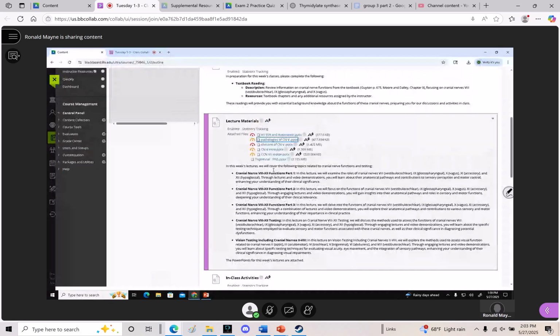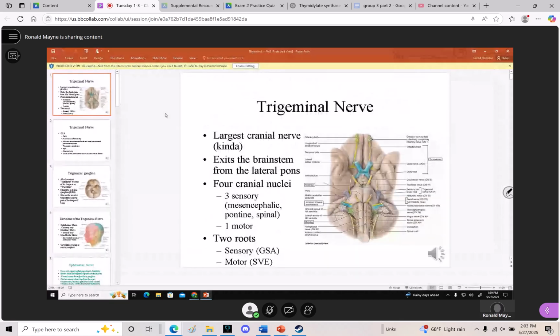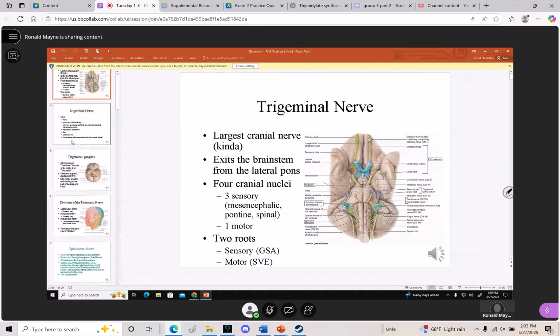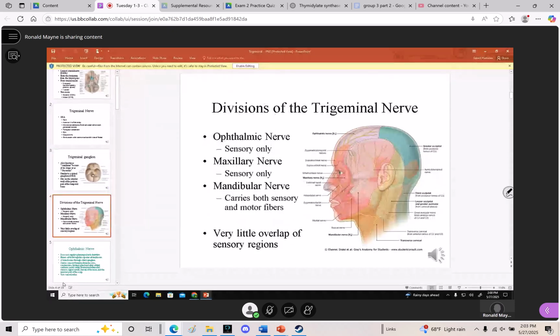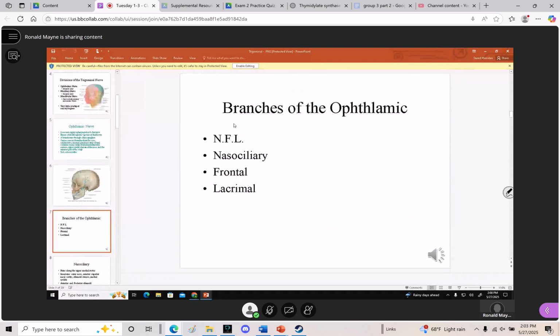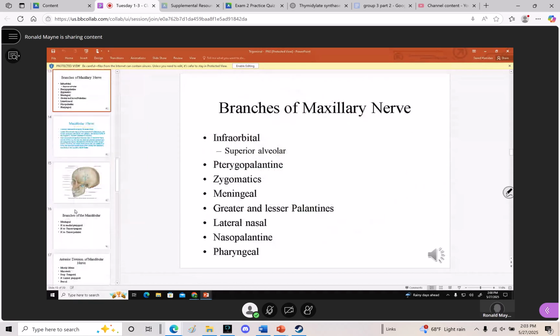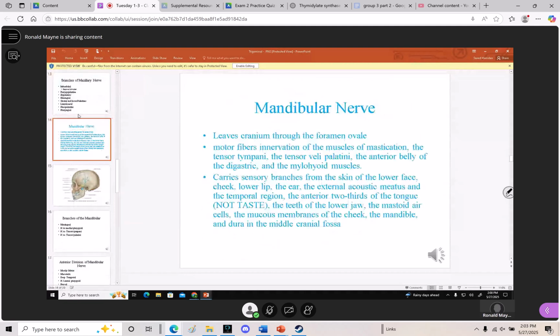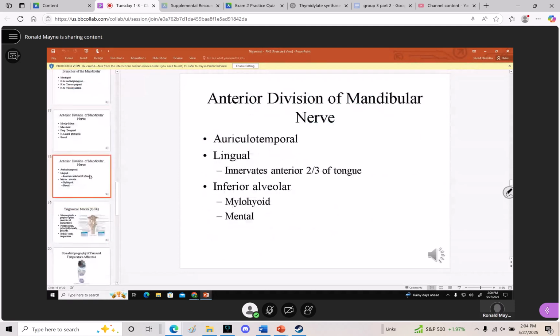I did put up this extra one. Let me just show it to you real briefly. It's got a lot of the same information that we already went over, just presented differently. So, trigeminal nerve, the largest, where it exits, 3 nuclei, the motor nuclei. Areas that they innervate, tries to color code it, branches. Zygomatic is in plural because it can be up to 3 of them. And just various branches.